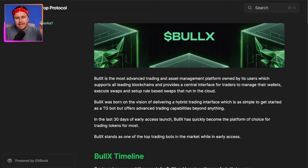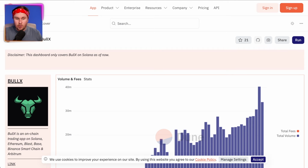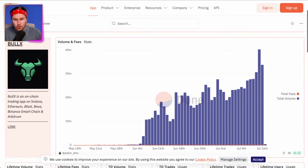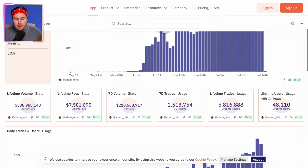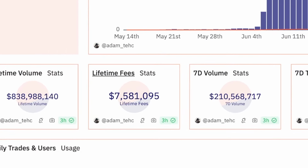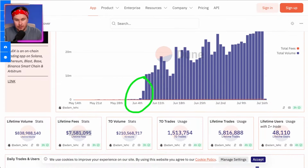Now look, that's BullX, but why would we care about the airdrop? We have seen a lot of airdrops recently just underperform. Well, with BullX, they've actually got a business model and a plan. So if you have a look at the dashboard that's been created, at the volume and the fees that they've generated, it's absolutely insane. You can see the lifetime fees that they've done, and this is just on Solana, is $7.5 million. And you can see here, it only really kicked off at the start of June. So it's almost doing, I'd say, around $5 to $10 million per month in fees. It's doing so many more millions of dollars' worth of volume, but those are the fees that it's taking in.